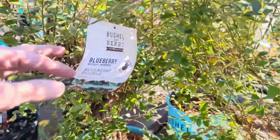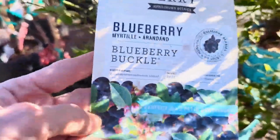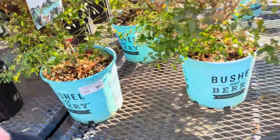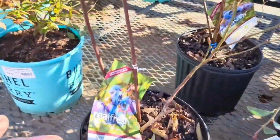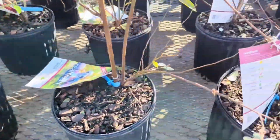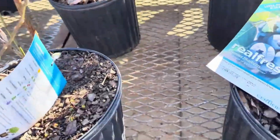Here are some blueberries. These are by Bushel and Berry. Hopefully you can see that. Blueberry Buckle. These are pretty big. And then more blueberries over here. These are Tiff Blue. Let's see what other flavors they have. Premier.